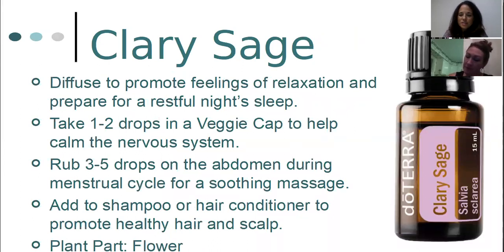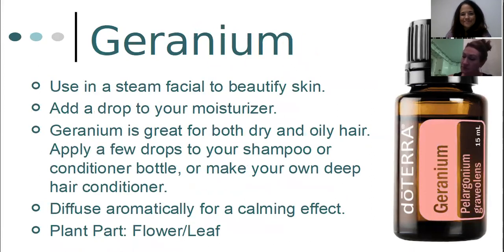Clary Sage is one of my favorites. It's great for hormonal balance. That's what I usually use it for. But it's really nice in a lot of different diffuser blends that I use too. You can diffuse Clary Sage to promote feelings of relaxation and prepare for a restful night's sleep. You can take 1 to 2 drops in a veggie cap to help calm the nervous system. You can rub 3 to 5 drops on the abdomen during your menstrual cycle for a soothing massage. And you can add it to shampoo or hair conditioner to promote healthy hair and scalp. The Clary Sage oil comes from the flower part of the plant, and that makes sense.